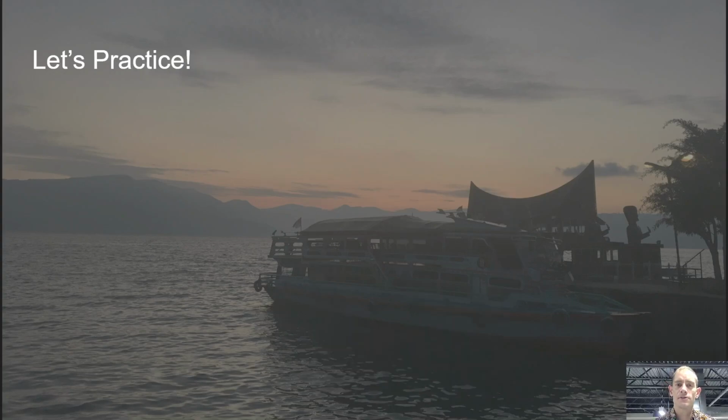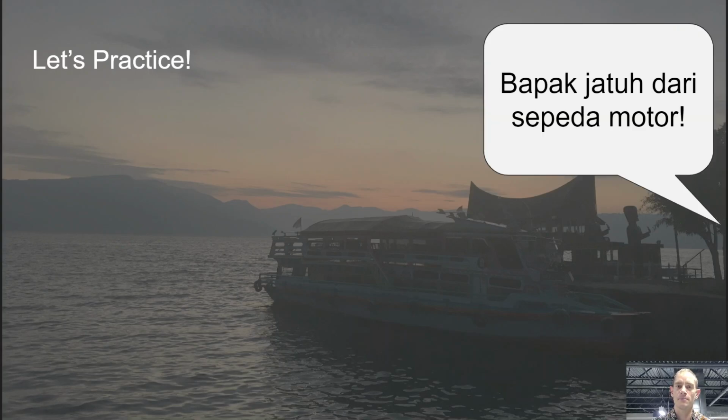All right, so now we've got some real world practice. Hopefully you don't have to use this, but this is just an example of using basic numbers in a real world situation. It's always good to know. So here's an example. Aduh, bapak jatuh dari sepeda motor. So maybe you hear this. Bapak jatuh dari sepeda motor.